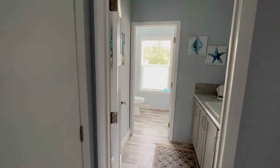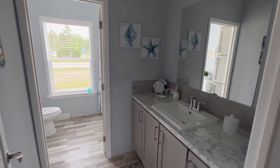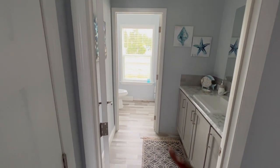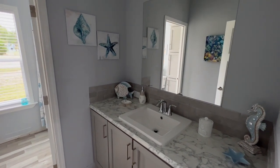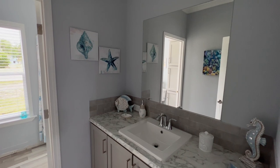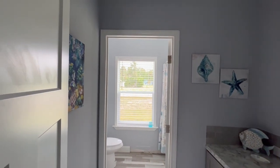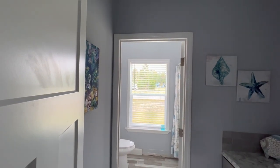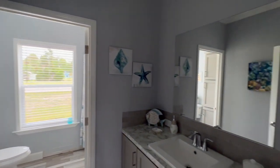All right, let's take a look at this guest bathroom right here. This would be your hallway guest bathroom. And I like the fact that they have two doors. You have a main door right here, and you have another door over there. So one person could be brushing their teeth or doing their hair or washing their face. The other person could be using the restroom or taking a shower. And everybody can get ready sufficiently. So it really works out very well.